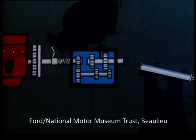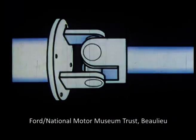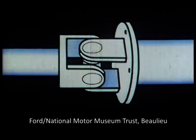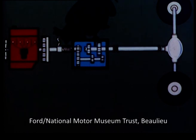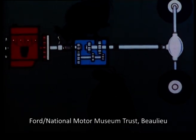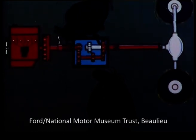Now we add the propeller shaft. This is a steel tube that is joined to the gearbox by a universal joint. The universal joint allows the wheels to bump up and down without damaging the propeller shaft. The propeller shaft joins the differential in the back axle. The differential drives the back wheel. The power comes from the engine, through the clutch, through the gearbox, along the propeller shaft, through the differential, to the back wheels.